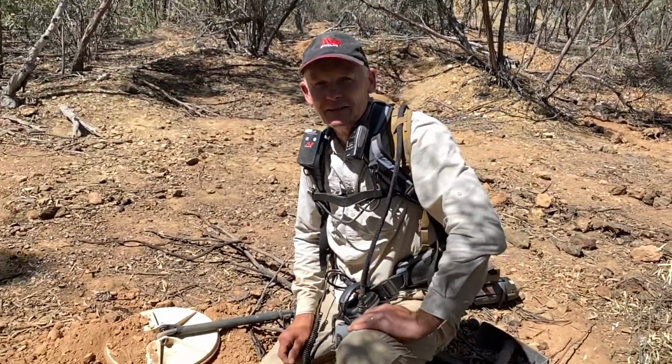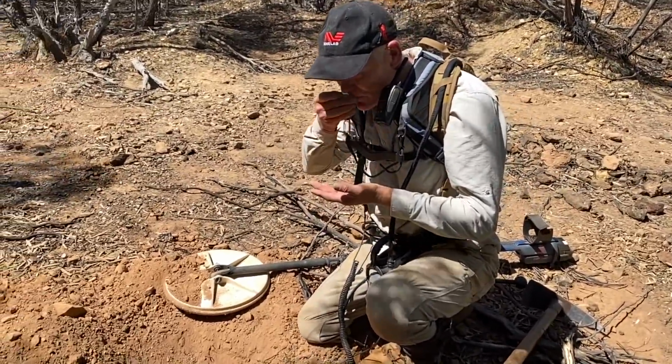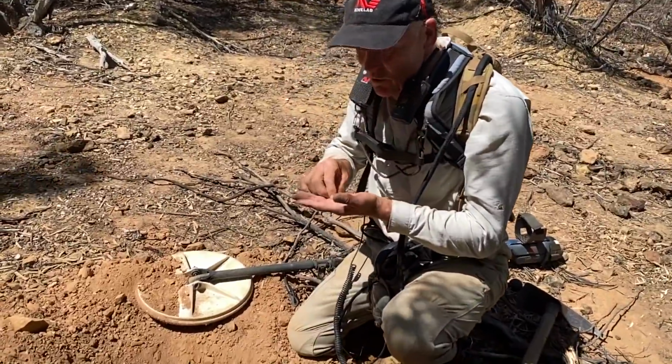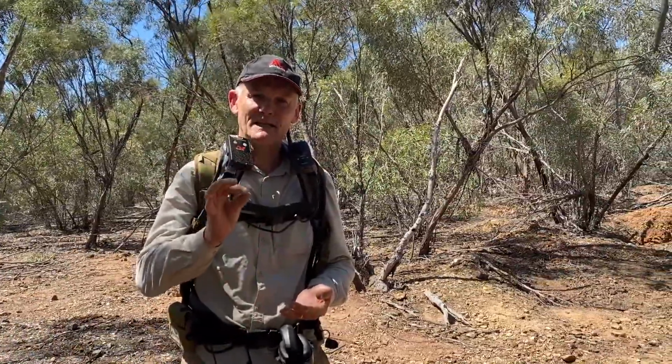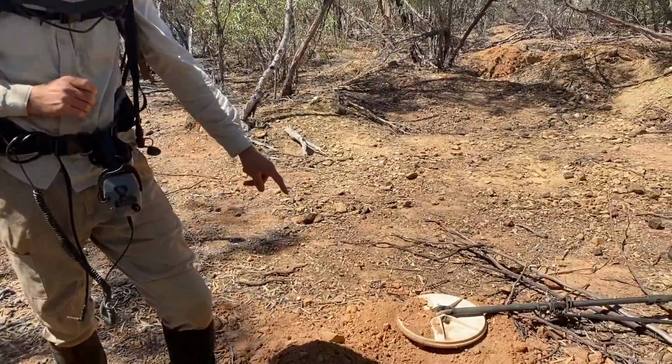Part of me is disappointed because I thought this was going to be something really, really big. But these are the nuggets you'll walk away from. You know, it's not a very big piece of gold, but there's a lot of satisfaction finding this nugget. Because I can tell you now, have a look at that hole down there.